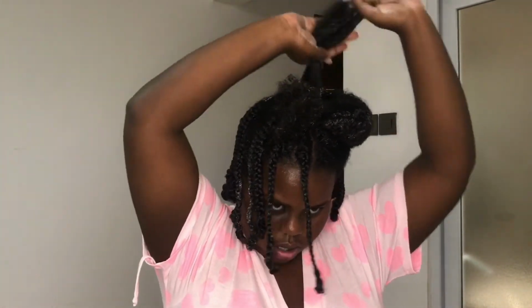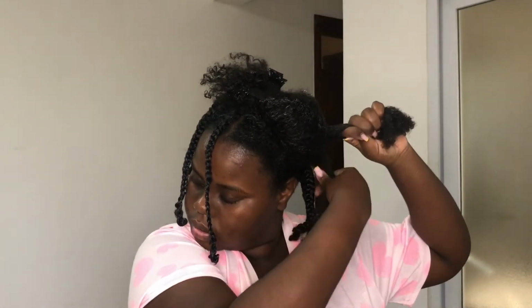And I used the opposite product of the one that you guys chose on my Instagram poll, and I didn't even realize that until I was done, and I'm like, oh wait, what? Yep, so here I did my braid out with the African Pride curling cream. I didn't use the Cream of Nature argan oil one.